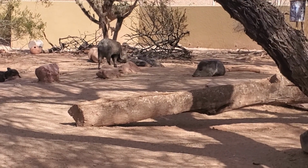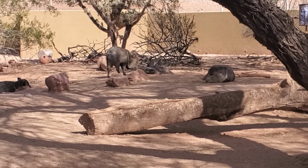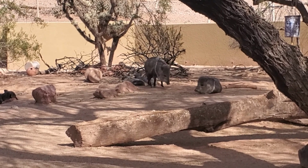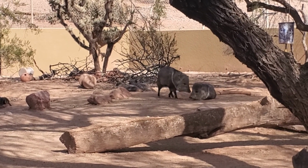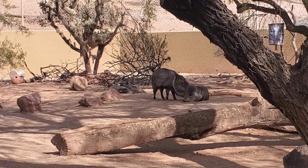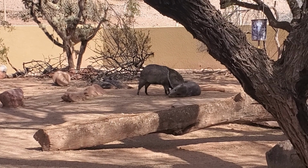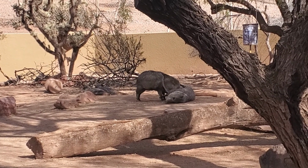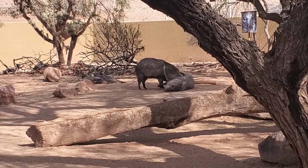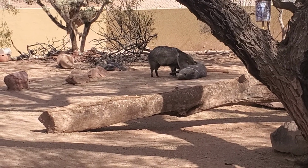So these are javelinas, or collared peccaries. We call them javelinas out here. These are found everywhere where we live, and sometimes they'll show up in your backyard, or they'll show up near your trash, and they can get very, very mean, and they have a strong scent if you get close to them. But right now, they're just pushing the other one over. Let me lick your belly. That's kind of cute, actually. Just stay out of our trashes, dang it. They're like the desert raccoons, pretty much.